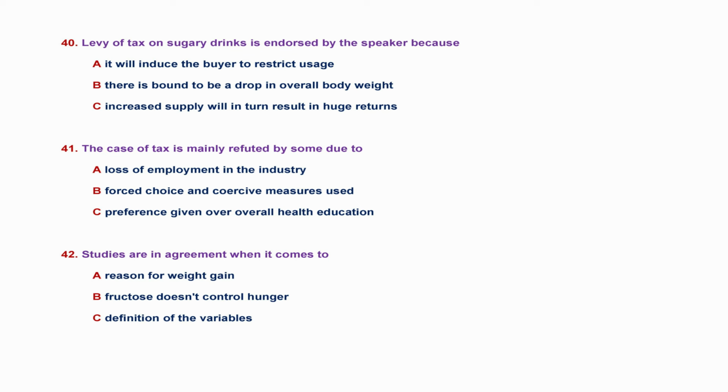Now, it's estimated that if we had to tax 20% on soft drink, then the drop in demand from that tax would result in weight loss of between 0.7 and 1.2 kilograms average per person per year, just from that tax. So speaking of tax, there's a new tax which was announced in the UK on sugary drinks, and this is going to start in 2018.